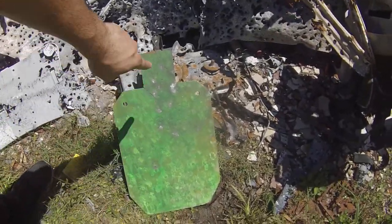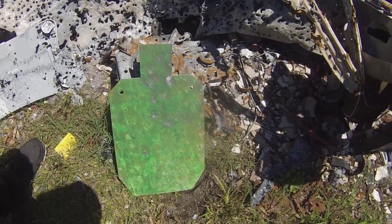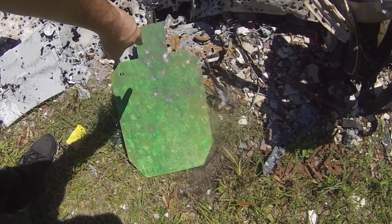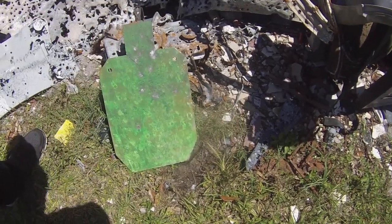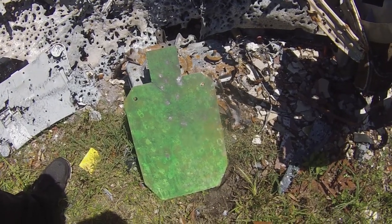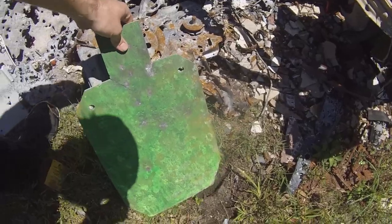Alright, I was purposely trying to walk the target. This way I could see my shots as they hit versus just trying to get one group. So it looks like I do have the windage pretty much spot on. So let's go ahead and step back to about 100 yards and we'll see what I can do about that. I doubt I'll be able to see the target shots from there though.